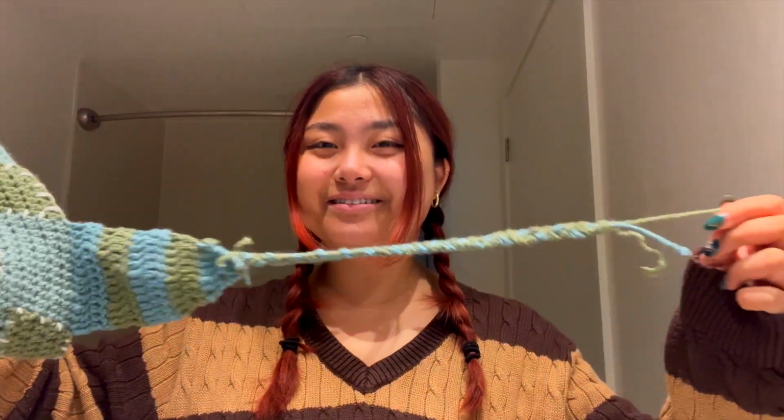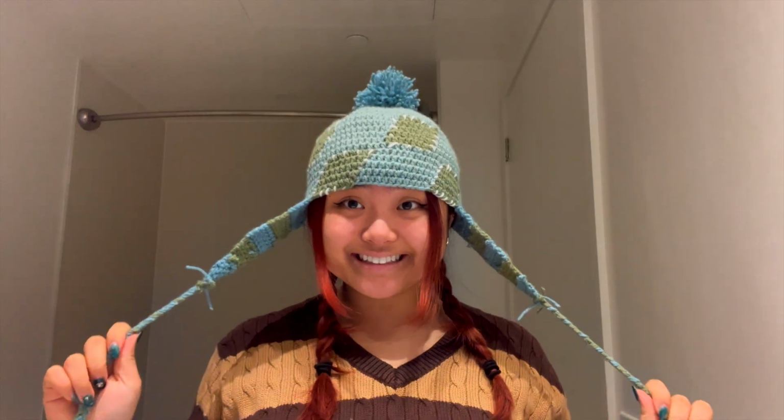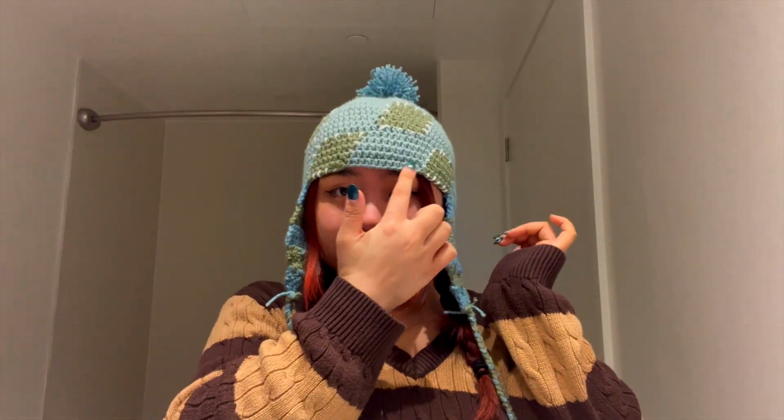Okay. I didn't finish it. I'm very iffy about this. Okay, anyway. I should have done, maybe I'll do a little trim here with white because I think it looks a bit weird. But yeah.